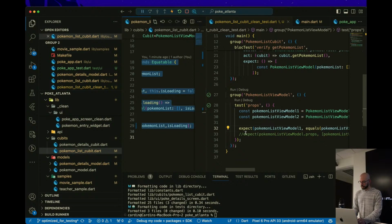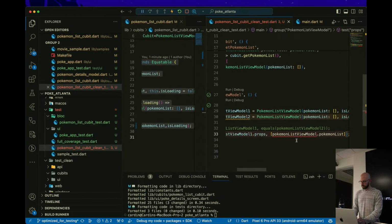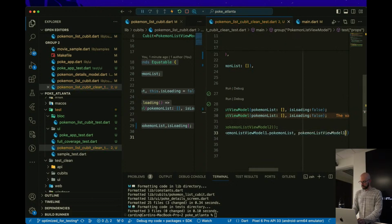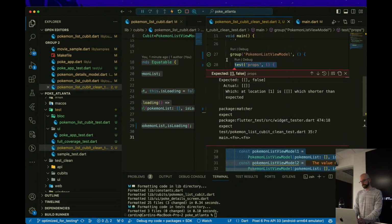Or you can compare the props. So that's what I was doing originally. I was making sure that my equatable props were proper. So in this case, it would return my list and my loading state. I should get the same answer here.